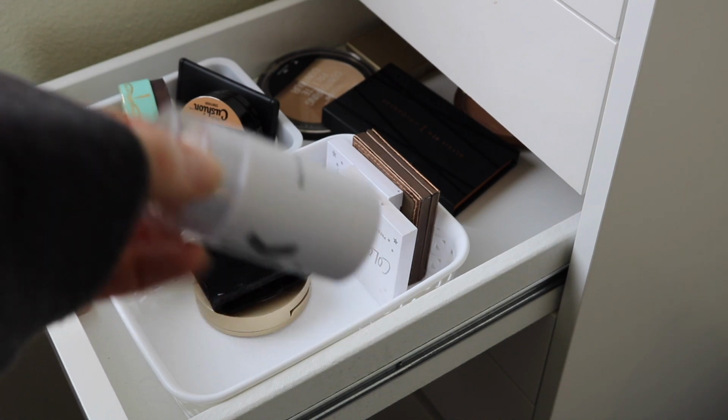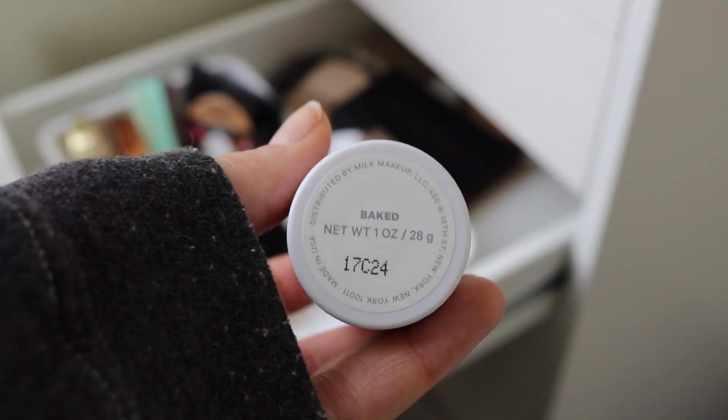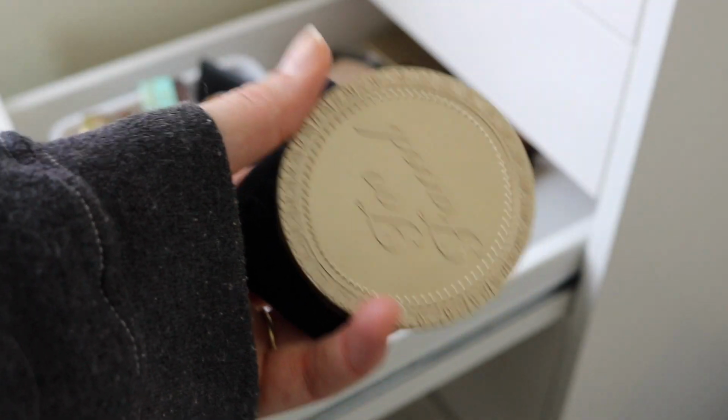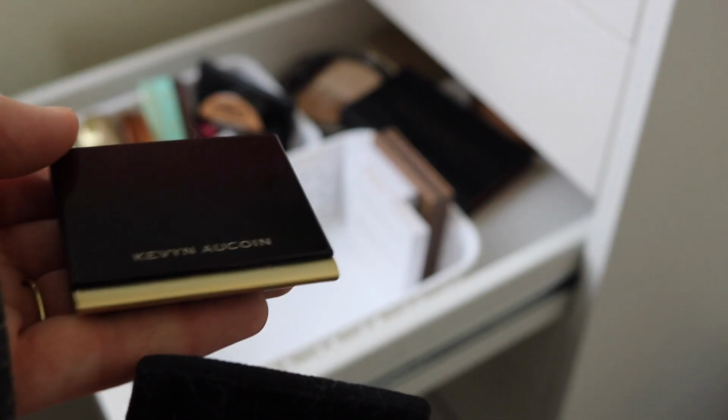The Milk Makeup Matte Bronzing Stick in Baked. I really love this stuff. This is like the best cream bronzer I've ever used. I have the Too Faced Chocolate Soleil bronzer. My Kevyn Aucoin Sculpting Powder in Light.